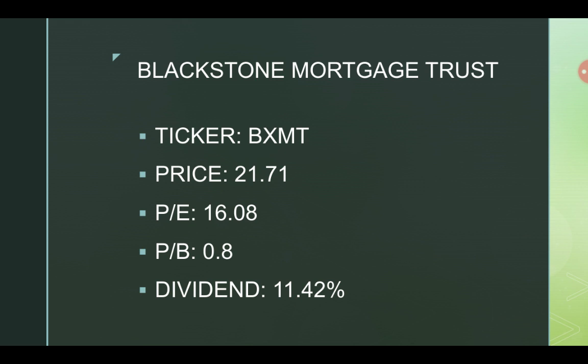Next is Blackstone Mortgage Trust, ticker symbol BXMT, priced at $21.71. Price to earnings of 16.08, price to book of 0.8, and it pays a dividend of 11.42%. The valuation is very good. This REIT focused mainly on commercial mortgages. This is probably one of the best mortgage REITs out there. Very well run.